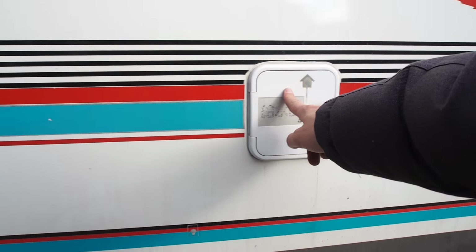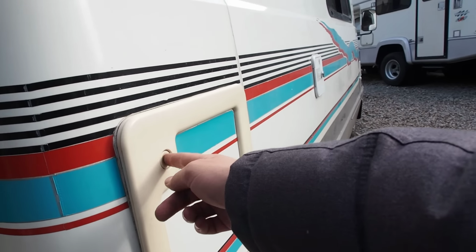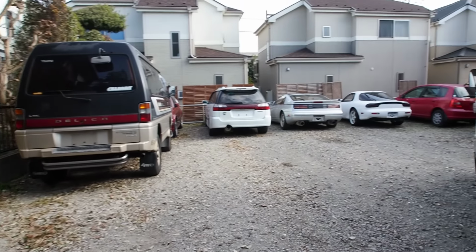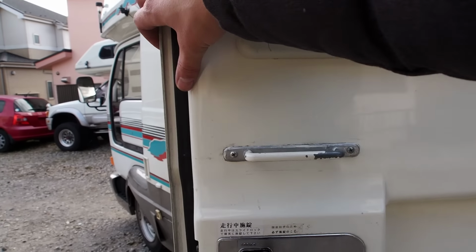Okay, water in here. This one here I think is where the shower water comes out. I don't know about this. Maybe those are plug-ins for plugging in the electricity. Okay, so let's go see the best part.